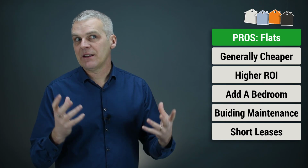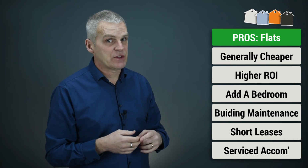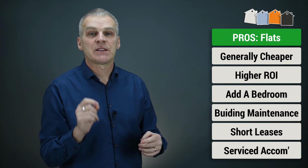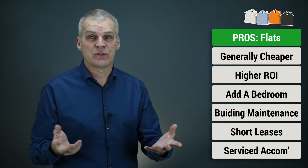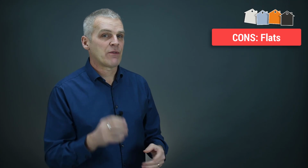Flats can make ideal year-round serviced accommodation in some areas, especially I would suggest one-bedroom flats, which can obviously appeal to professional people. So what about the cons for flats? Because there are a few.